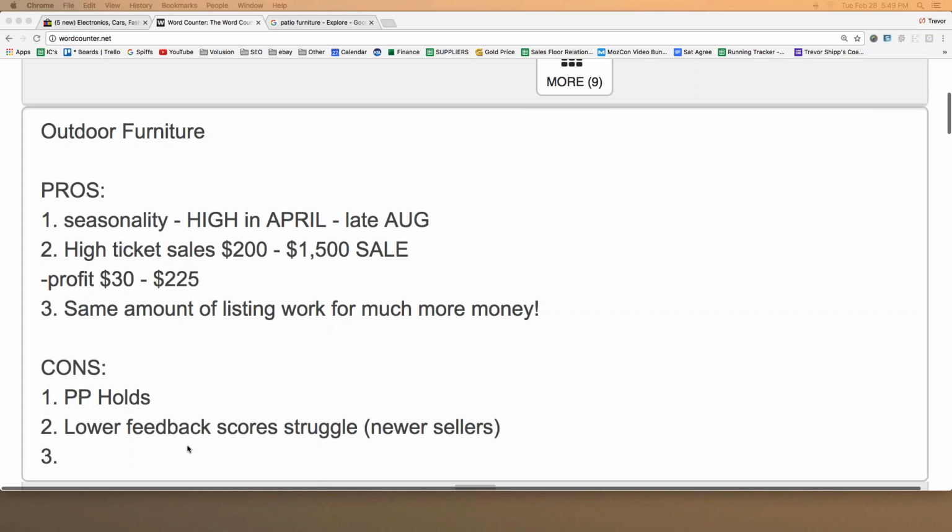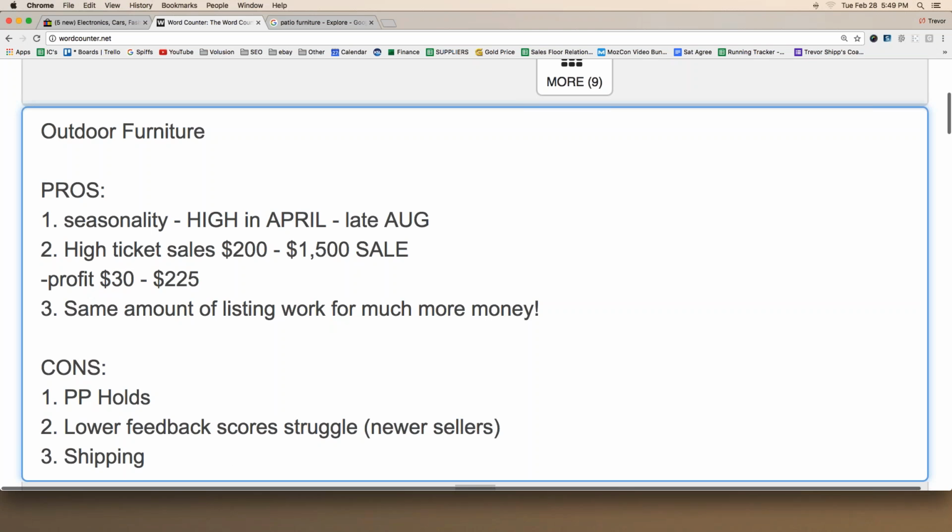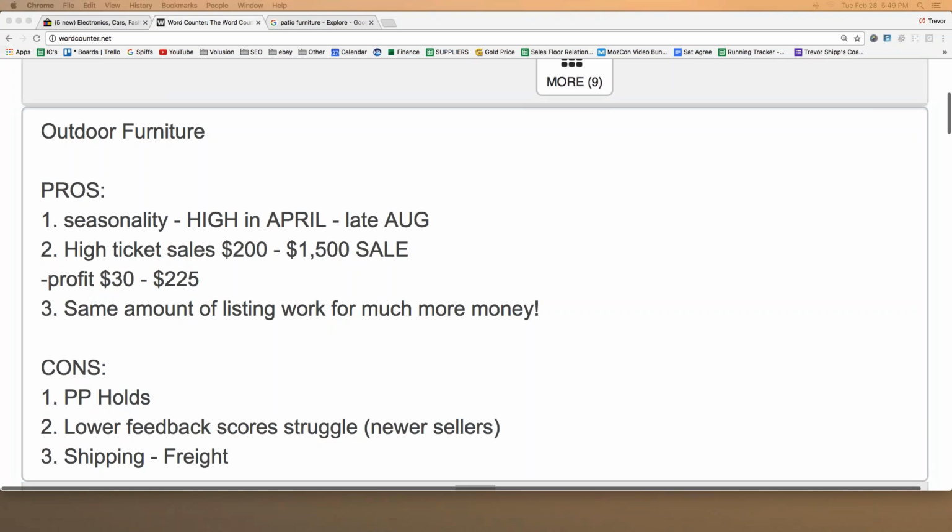Shipping is a little bit of a concern. Most shipping is going to be free from most suppliers, but a lot of times it's shipped using freight. And what does that mean, guys? What does it mean when somebody is shipping with freight as opposed to normal shipping? Who can answer that? Maybe none of you guys here have done freight before.